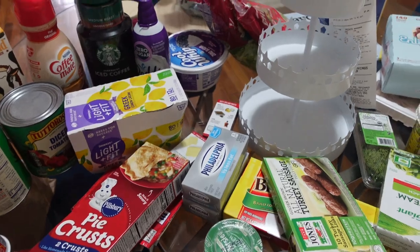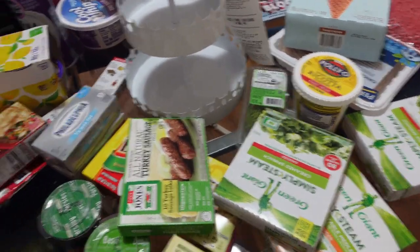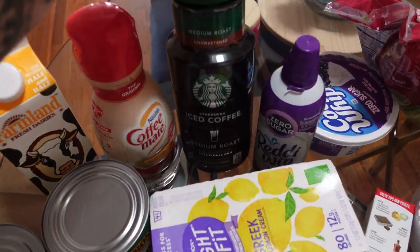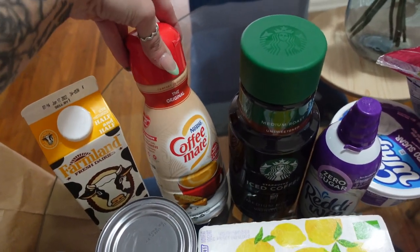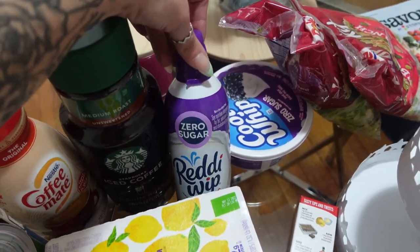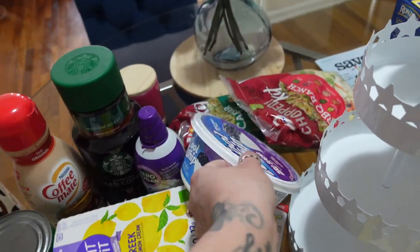I also have a grocery haul, so I went to the store to pick up a few things for dinner, and I also picked up a few of my favorites. So I picked up my Starbucks iced coffee. This is the medium roast unsweetened, and I also got my Coffee Mate Creamer Original. I also found this zero sugar ready whip, so I figured this would be perfect if I want to add whipped cream on top of my coffee.